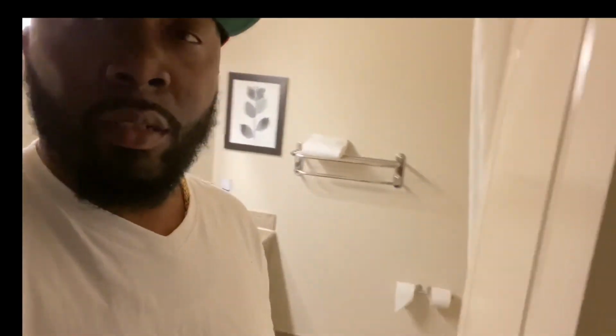I'm doing the camera like this, man, because I don't know how to flip the camera around. Y'all can see that's a long hallway. I have never seen a hallway that long. It's a long hallway. Wow. Yeah, you got the iron right there. Y'all might not be able to see it. Yeah, this is where you do your thing right here, y'all.